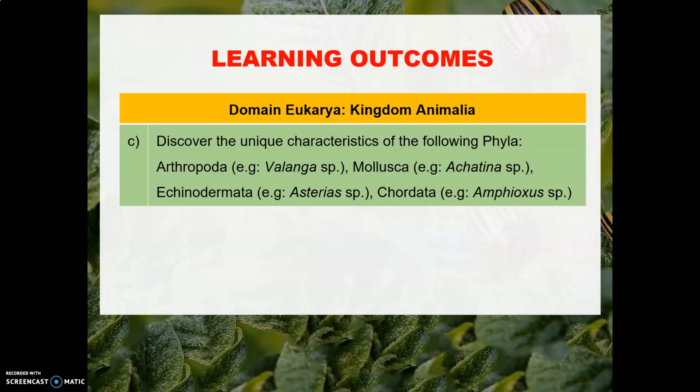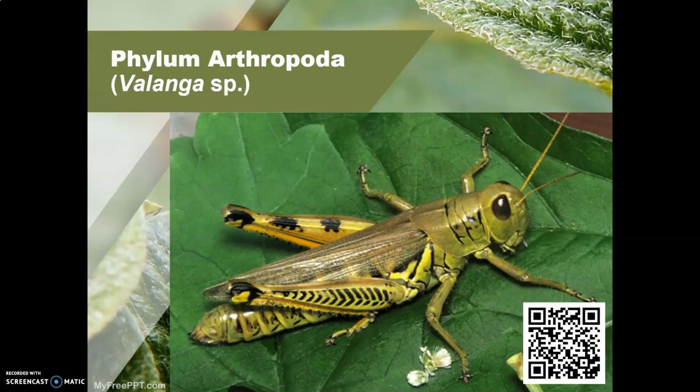Let's continue to the remaining 4 phylum. It is phylum Arthropoda, Mollusca, Echinodermata and Chordata. Same as before, you have to know the unique characteristic. This is phylum Arthropoda. Phylum Arthropoda, they are usually focusing on insects.